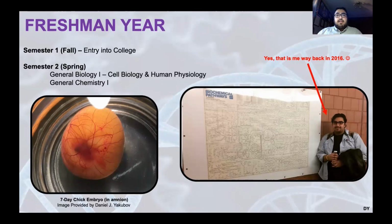I came into college with a background in sciences. I was part of the Health Professions Academy at my high school. I took anatomy and physiology. I took a human diseases class, which focused on immunology. I took the standard biology class taken in high school. I took AP chemistry, AP psychology, AP biology, and I ended up just going into college not taking any kind of science class my first semester.